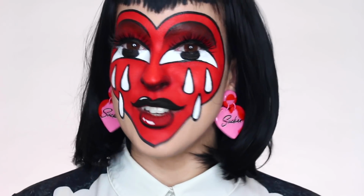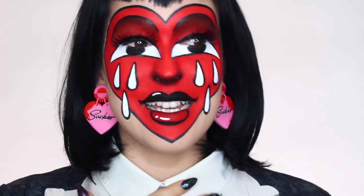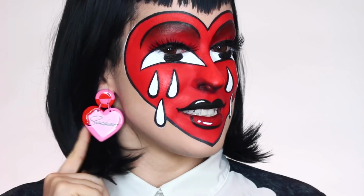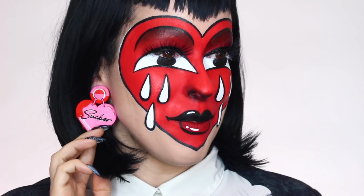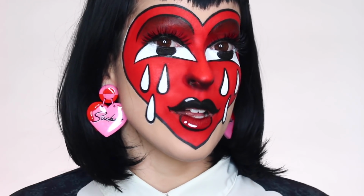And this is the finished look. I am super happy with how this turned out. I decided to put on a shirt with a little white collar just because, and then I put on these earrings by Depop. It's a little one-woman operated shop. Her stuff is super cool. I've worn some of her earrings here on the channel before.